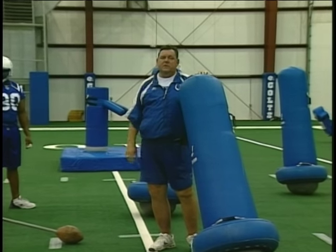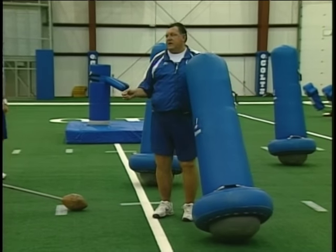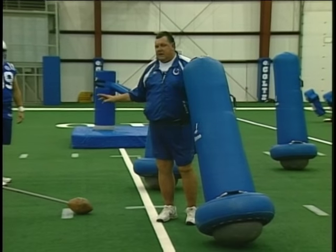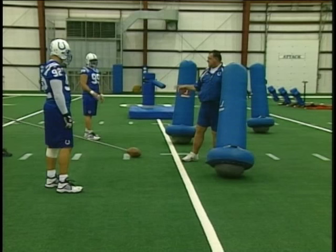Now continue with our tackles, inside rushes. We love the spin move. We spin coming off the bus. Last year we had 16 sacks or quarterback hits off of the spin. Okay, you're going to like this. We've got two guys working at the same time. You get twice the amount of work done. Dyron's going to pull the ball.